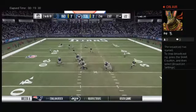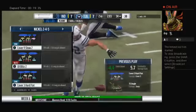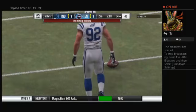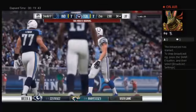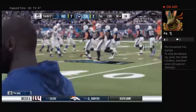Now a 2nd down throw for Mariota. The Colts are going to get him. Down he goes. Margus Hunt in there to sack him for a loss of 6. Mariota will need a big play after the sack as the Titans come up 3rd and long.